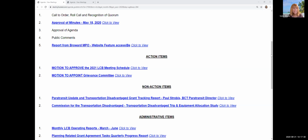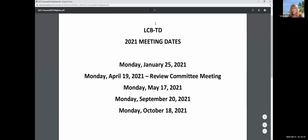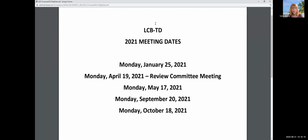All right, so now our first action item is the motion to approve the 2021 LCB meeting schedule. It's pretty cut and dry. A couple of the meetings have changed, like the meeting in January is going to be moved to the 4th Monday because of Martin Luther King birthday, and the May meeting is going to be moved to April to accommodate the rate model. But I think since everybody has advance warning that it shouldn't be a problem to anyone. So does anybody have a question on these dates for next year? Hopefully we'll be together for them.